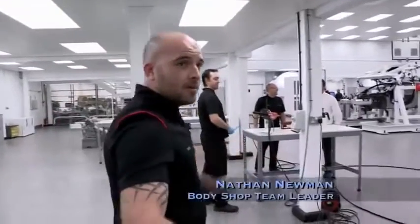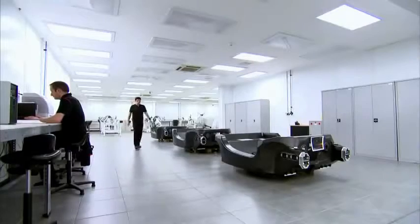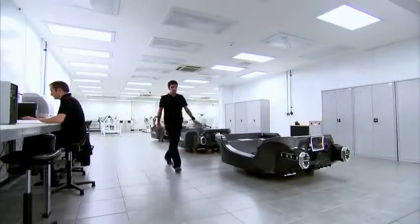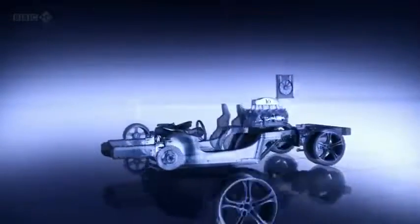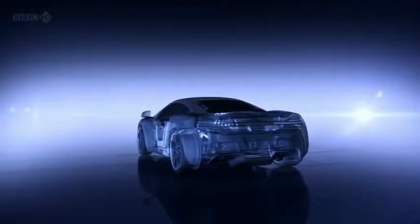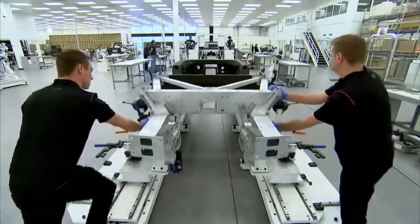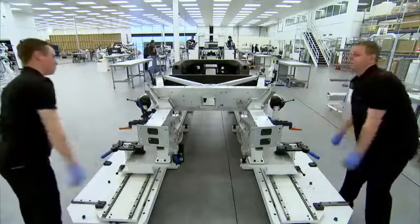Welcome to body assembly. So this is the start of the MP412C. This is where we get the first components, the start of the production line for us. So within this unit, we're completing that monocell prior to it going to paint. The first things added to the tub are the crash structures, which help absorb energy in the event of an impact. Every car is hand-built and assembled by a team of engineers.